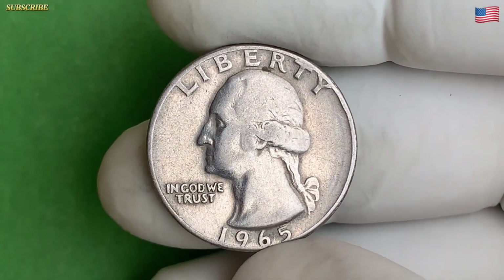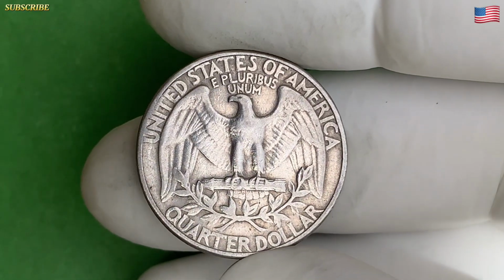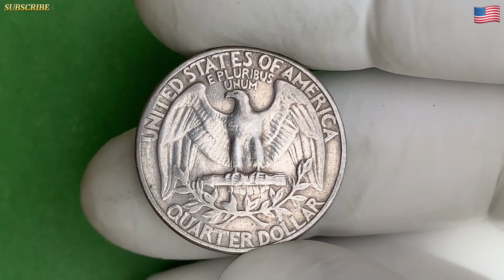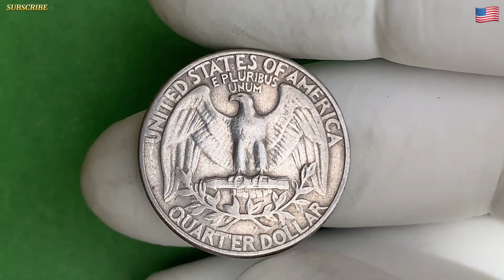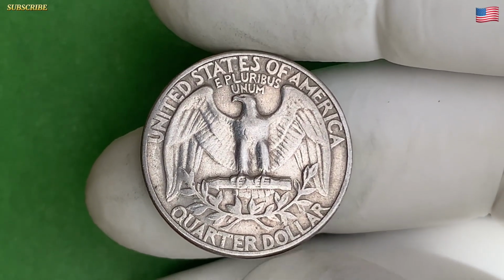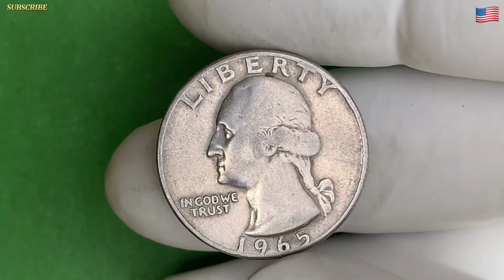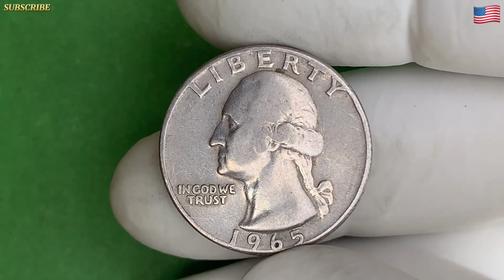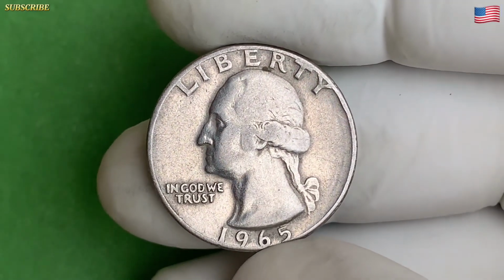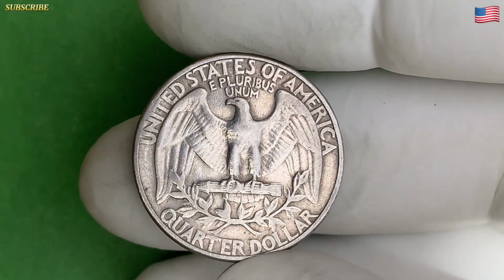Many of these rare 1965 quarters have been discovered by pure luck. People going through coin rolls, checking old piggy banks, or simply examining the coins in their wallet have stumbled upon these hidden gems. In one particularly memorable case, a collector found a 1965 silver quarter while searching through a bag of mixed change purchased at a garage sale. He sent it in for grading and authentication, and it turned out to be one of the finest examples known, a coin now worth a staggering fortune. It's stories like these that fuel the passion of the coin collecting community and keep the dream alive that one day, you too might find a jackpot in your spare change.